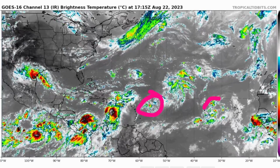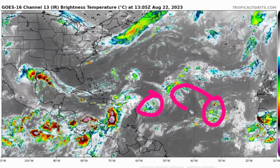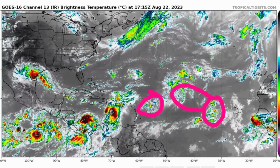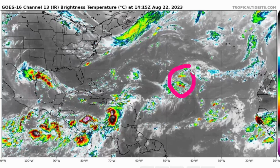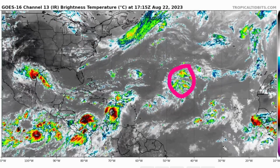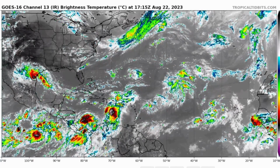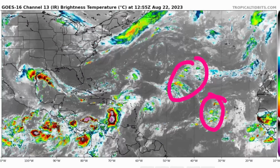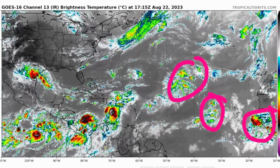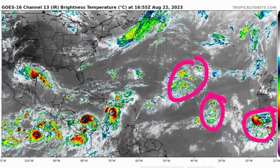We have a disturbance currently west of the Cabo Verde Islands that has around a 60% chance of developing, if I'm correct, in the next week or so. We also have another disturbance up here, and that has a small chance of developing into a tropical cyclone. It likely won't, but we have those two disturbances out in the main development region. You even have a tropical wave I'm watching over here coming off the coast of Africa that could have the potential to become another tropical disturbance.